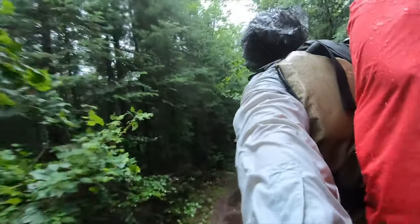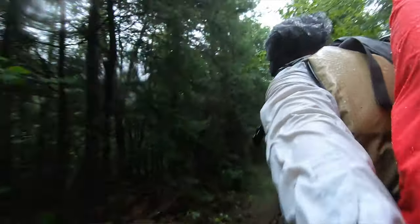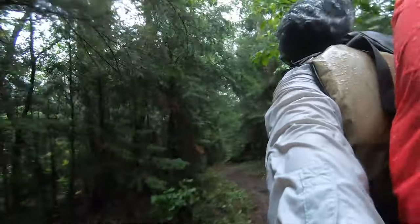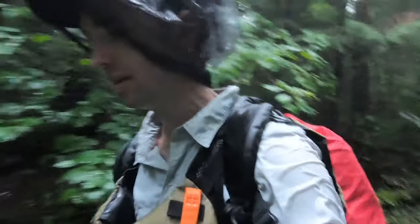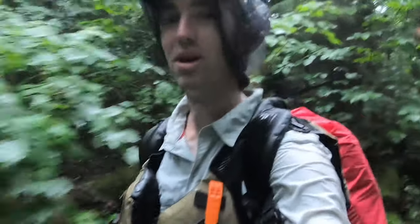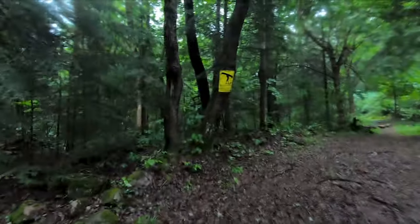You don't want to be on the water during this. Not too many times you're glad to be on a portage. But at least now I'm still moving. And it's not a good time to be on the water. So this isn't so bad. 2 portages.